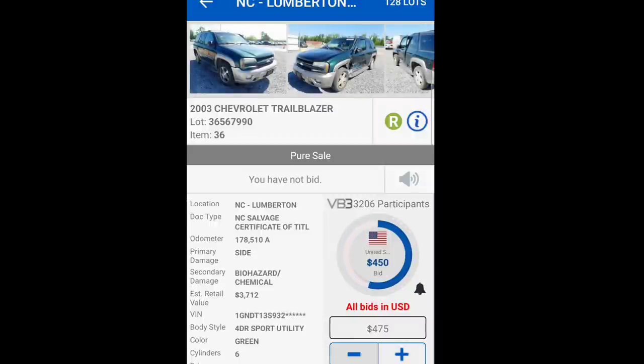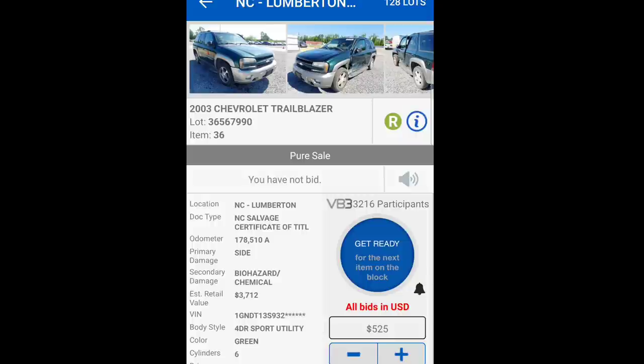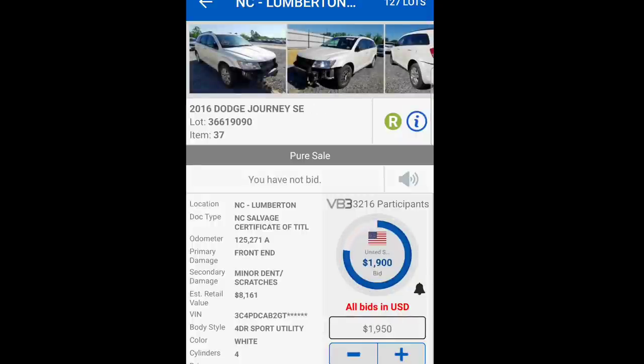Now this one's a little too much, man. $475. I mean, if it runs and drives, it's probably great, right? 4x4. But that's a lot of damage, man. And here they go. Here they go, bidding that up. It's a biohazard too, meaning it's probably all moldy. Hell no. Yeah, we're not really interested in this one.